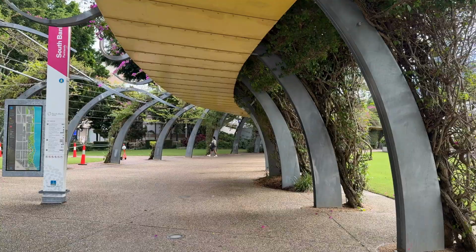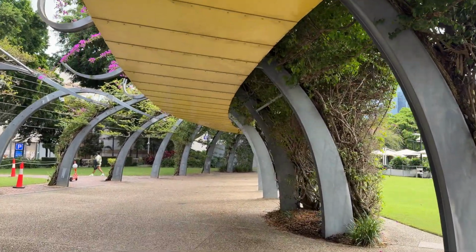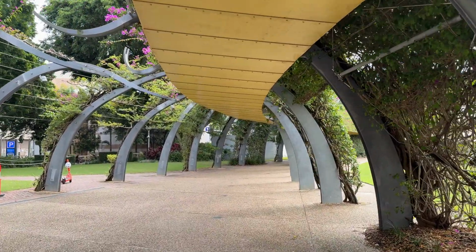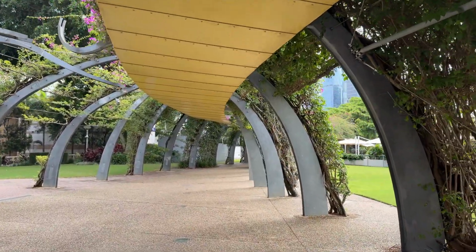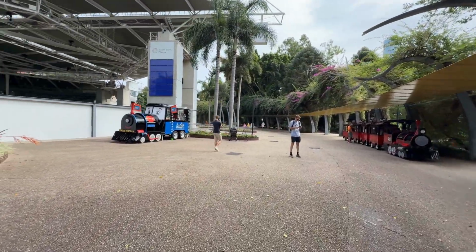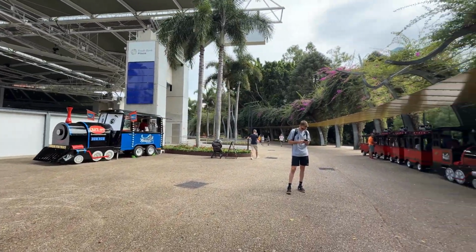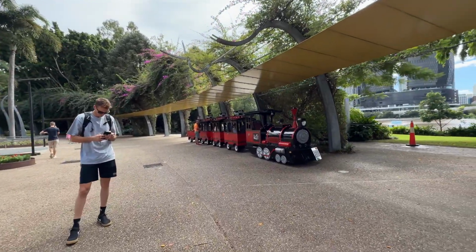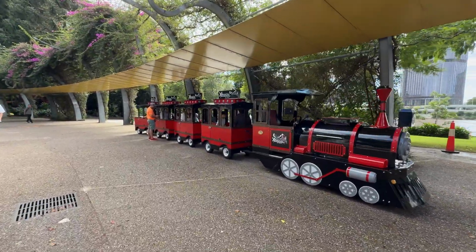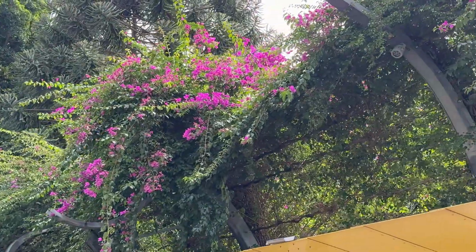I just love Southbank Parklands. I'm just walking through and enjoying the bougainvillea and people watching. It's amazing. Got the Express Fun Train. You get all things to eat there. $6 for kids, $8 per adult. You can have plenty of fun. Check out that bougainvillea. That's stunning.